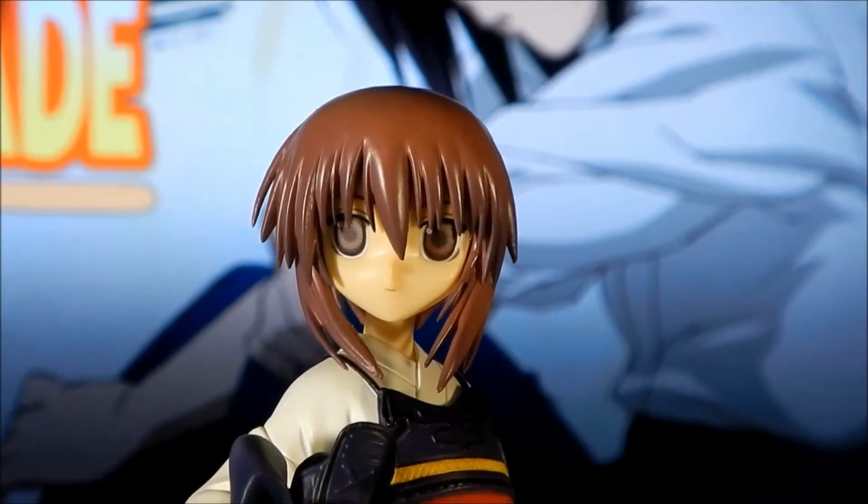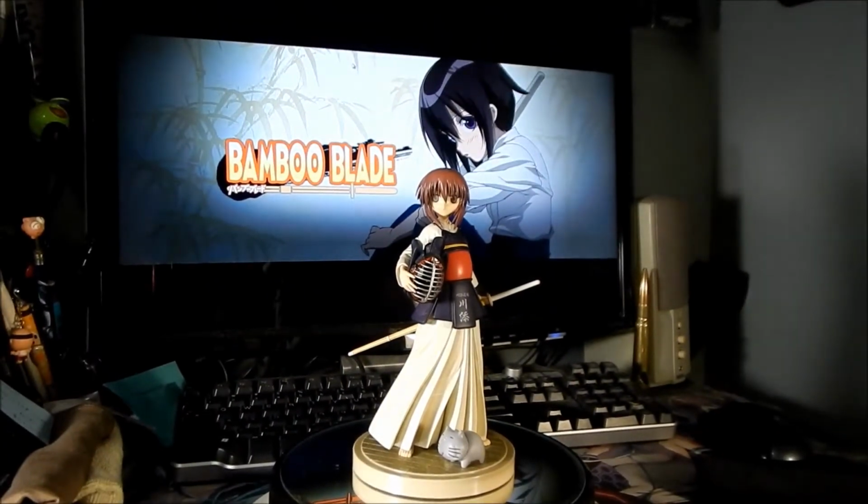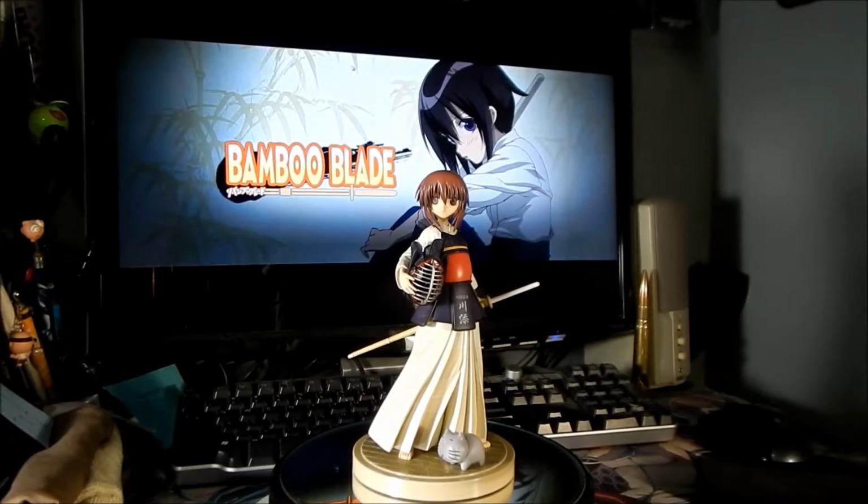So, all right, there we go. That's a Hades Omega scrutinizing the Bamboo Blade Tamaki figure made by Kotobukiya. So I think it's a great deal for $15. What a bargain! I just have to wait like 10 years to find one.